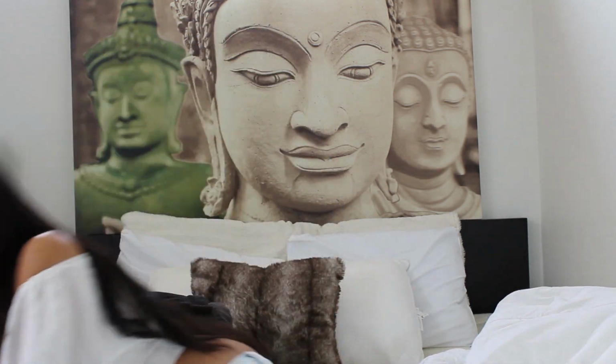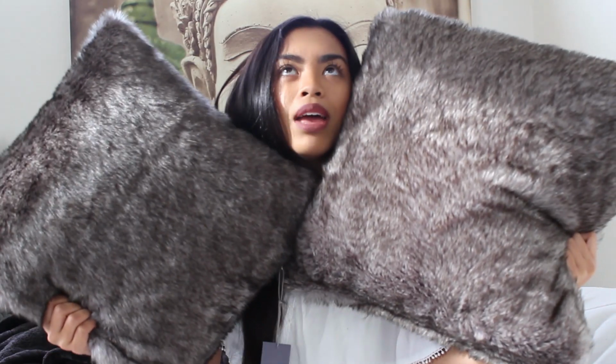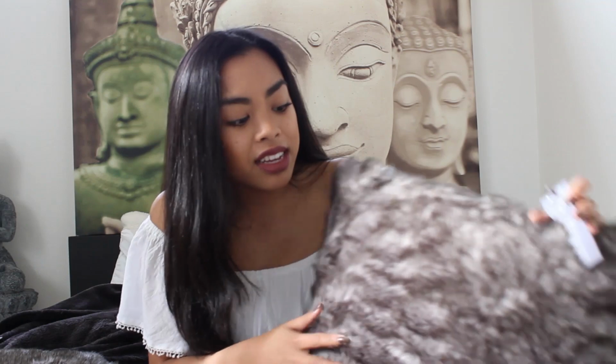The next thing I'm going to be showing you guys is probably my second favorite thing I've picked out so far. And they are these, hold on one second, I dropped it. And they are these faux fur pillows. I am in love with them. They are so adorable. And this is a Jennifer Lopez pillow. I didn't know she made home decor, which was weird, but now I'm in love with her stuff.